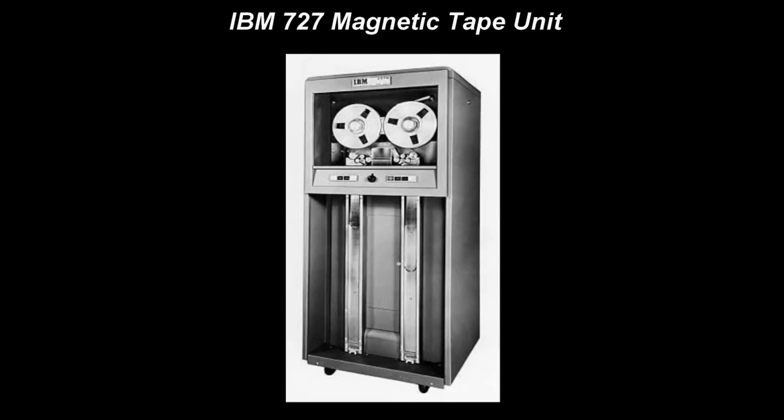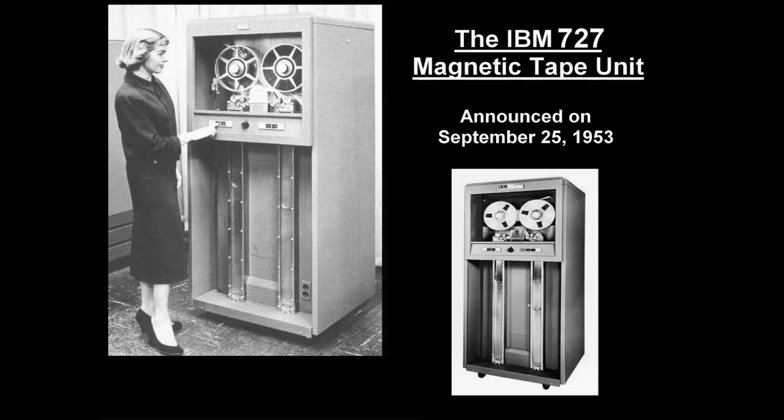The IBM 727 Magnetic Tape Unit. On September 25, 1953, IBM announced the IBM 727 Magnetic Tape Unit. It provided large capacity storage and a high-speed input.